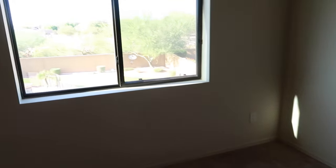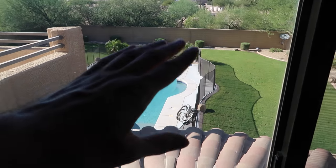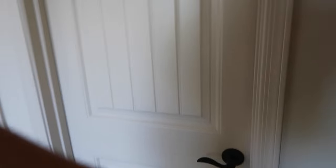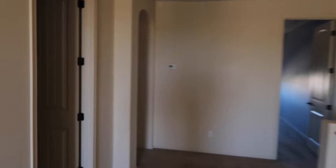This room right here will be my office, and I love it because I have the most amazing view from my office. The whole entire pool, I can watch all the dogs run around, which is gonna be hilarious. Got my prop closet for all my costumes. I already got some of my Ernie shirts in here. Let's see, there's a couple more rooms. There's a room right here. This is where Chris is gonna live.